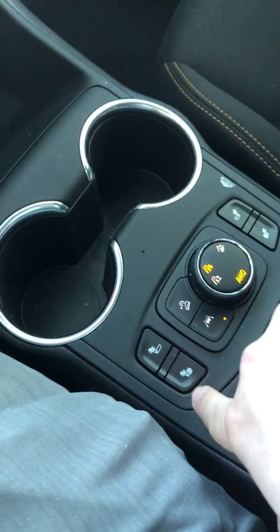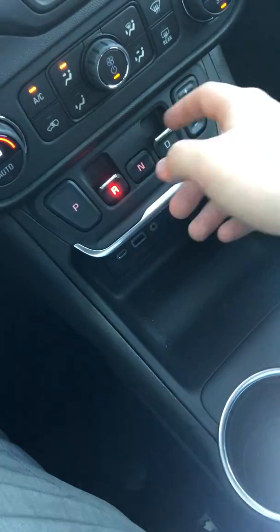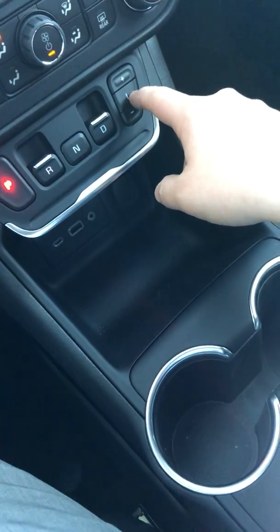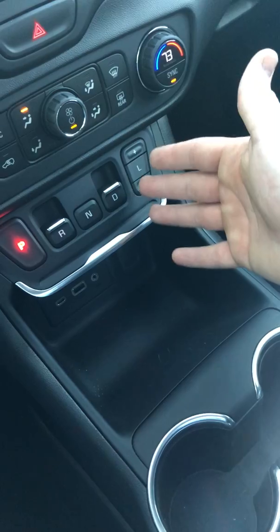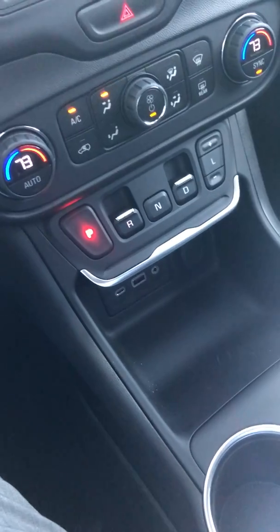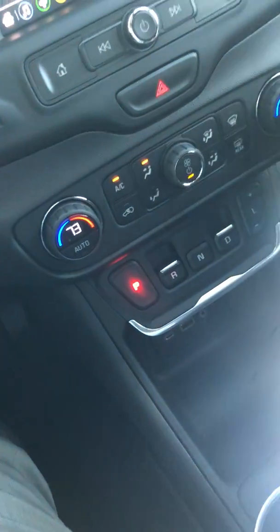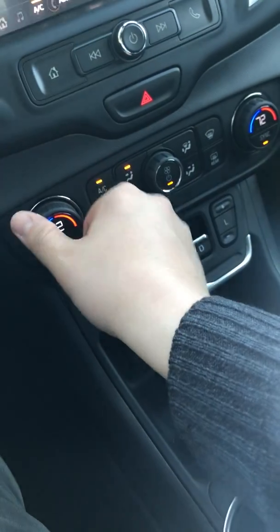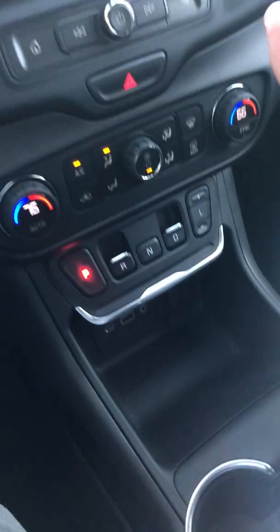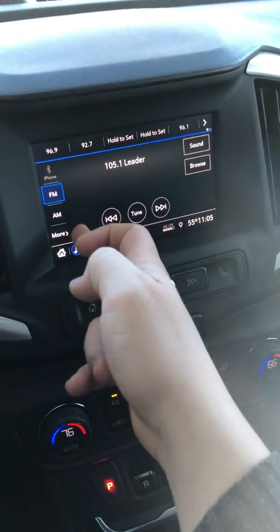You have the heated seats. You did have that one in the last one as well. Your gear shifter is right here. Very nice. And then you have a manual mode over here. I don't really recommend it unless you really know what you're doing. It's not like you can hurt the vehicle or anything, but it's an automatic. And then you have your plug-ins down here, and your dual zone climate control. So if you want it hotter and the other person wants it colder, it's pretty much self-explanatory. One nice thing about it is you do have FM AM radio.